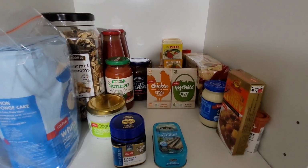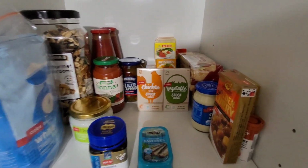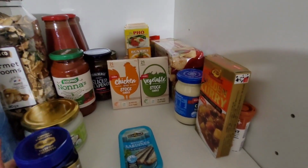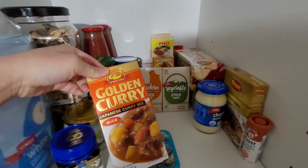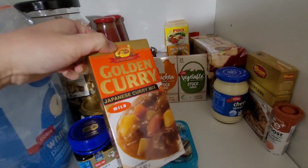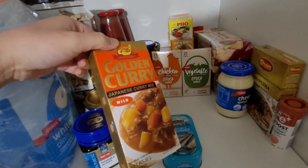I'm just going to give you a quick pantry update before I go through the Prepper Pantry haul. But there's a few things I want to tell you guys. So, first off, this Japanese golden curry mix that I always talk about in my grocery hauls and stockpile Prepper Pantry videos.